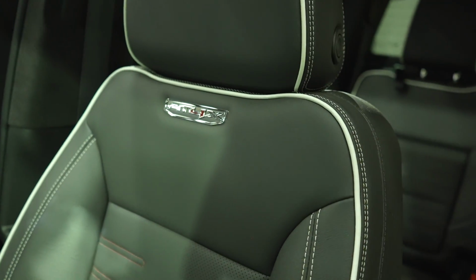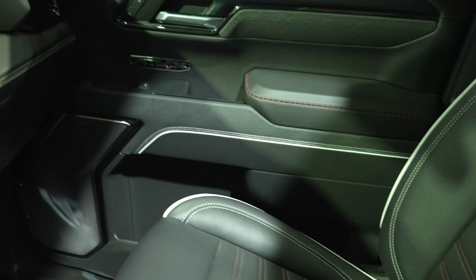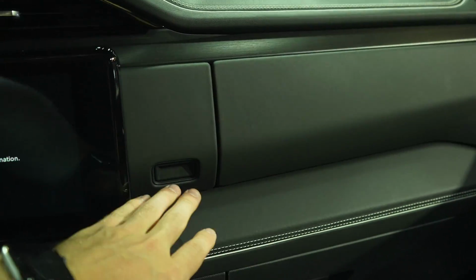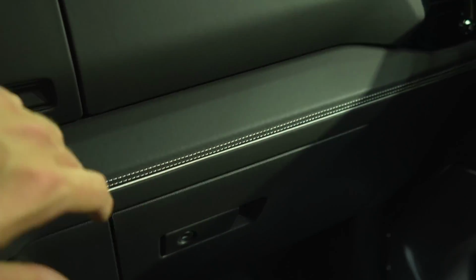There's your AT4X leather seats with white piping and red accent stitching. Beautiful, beautiful interior, suede headliner. This thing is very luxurious. Two glove boxes. The first one you access right here. It is felt lined. The second one's going to be right down here.